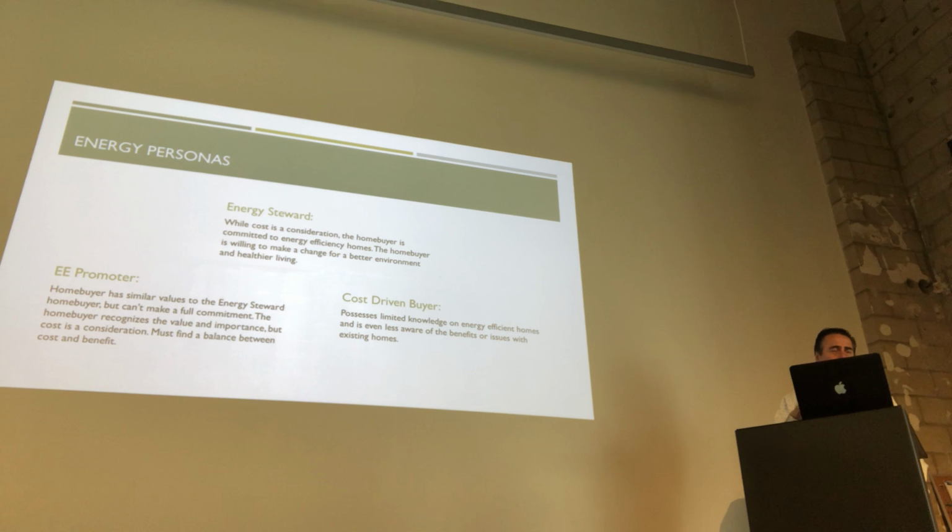This is who the new home buyer is. Now, there are two other profiles we're looking at. The first is the energy efficiency promoter. This individual has many values similar to those of Nick, the steward. However, something is holding this individual back. They're not willing to make the commitment. Where the steward may be driving a Tesla, the promoter is driving a hybrid, but the reason is very different. They're looking to save money, whereas the steward is looking to make a difference in life and society. That's a big difference. Then the last one is the cost buyer. They're just looking at the numbers. What makes the most sense for me? What can I afford?